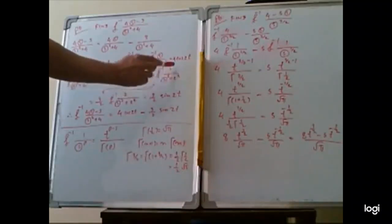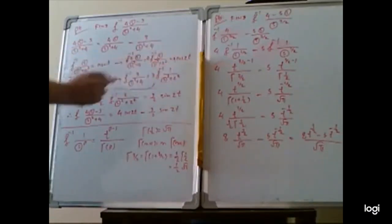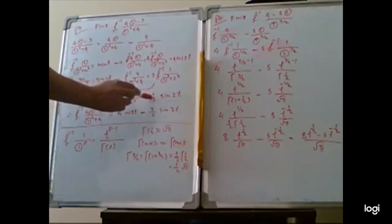So if you can put the 2, you can use the sine formula. And therefore, we put the 2 here, divide by 2. So let's put the 2, divide by 2. So 3 by 2, Laplace inverse, 2 by s squared plus 2 squared. That will be the 3 by 2 sine 2t.